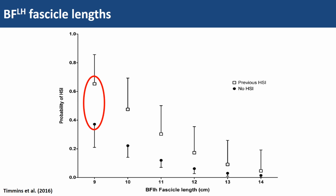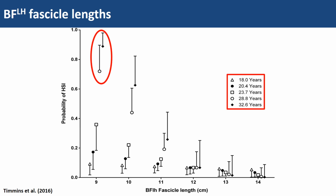And so this figure's a little bit harder to interpret, but we're looking at age now, and we can see those older athletes compared to the younger athletes. When they possess short fascicles, their risk is increased. But when we increase fascicle length, age isn't as big of a factor in terms of hamstring injury risk. And I don't have the data to show today, but the same relationship exists with eccentric hamstring strength as well. So we can offset the risk imposed by those non-modifiable factors by increasing eccentric hamstring strength.